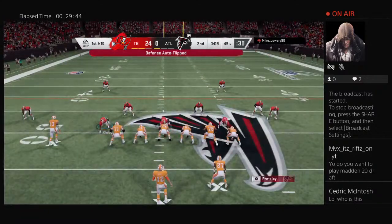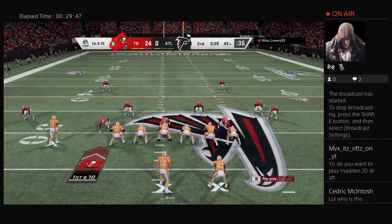Wait, set. 380. 1-by-4. Get in the weight room. Check, check, check, check.